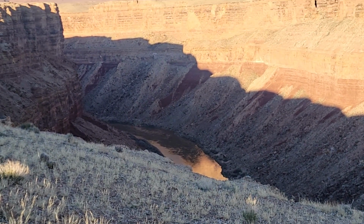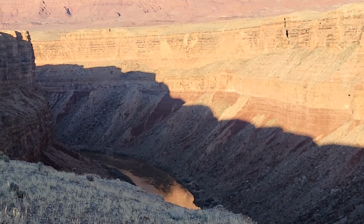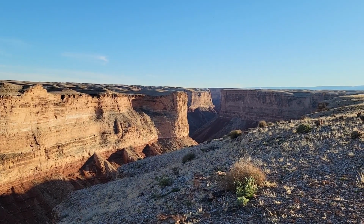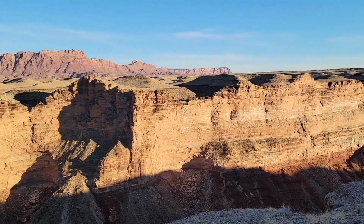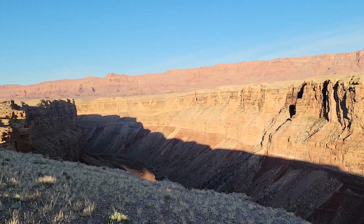So you can see the river. It's kind of dark because the sun's setting, but this gulch is pretty amazing. This just makes me nervous. I'm on a flat thing. I understand that.